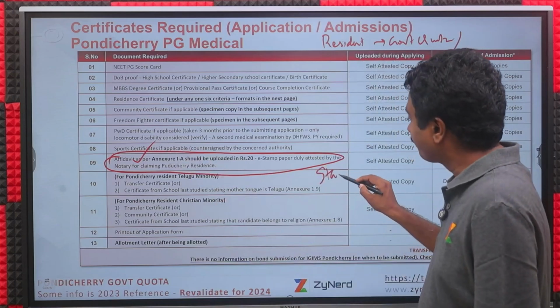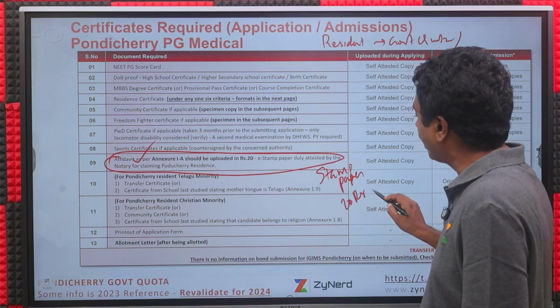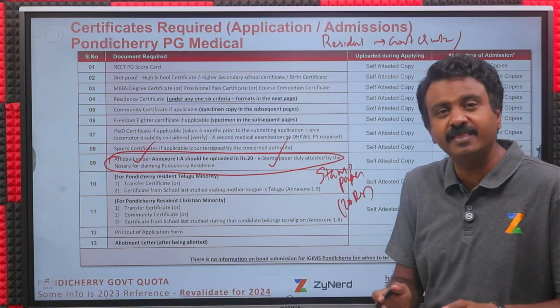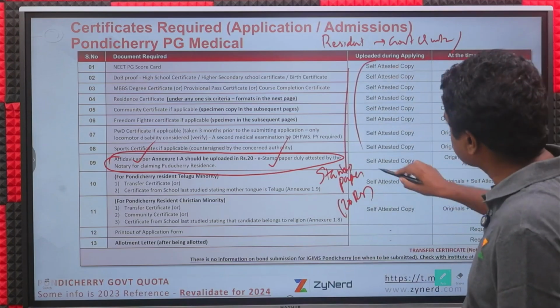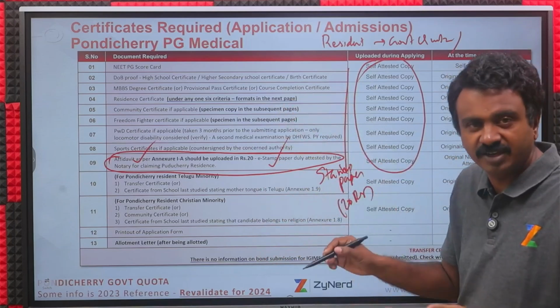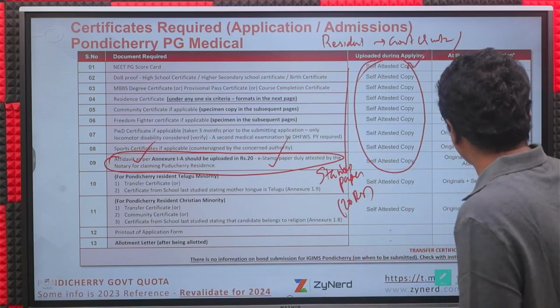stamp paper. This year it is a stamp paper, 20 rupees. You have to print that affidavit in the stamp paper. You'll show that affidavit and get it notarized, and then scan it and upload it. So all these documents, self-attested copy, you have to attest after printing it out or getting a copy, and say self-attested, sign it, and then upload a copy while you are applying.